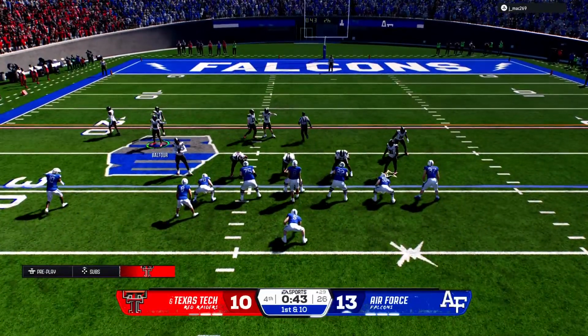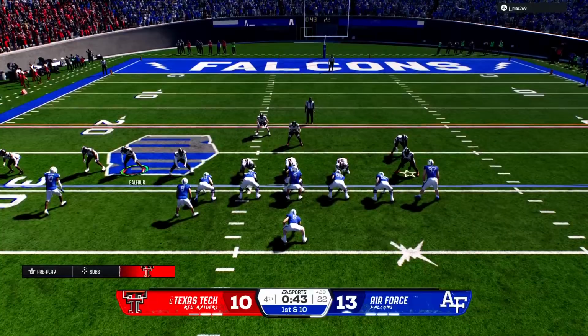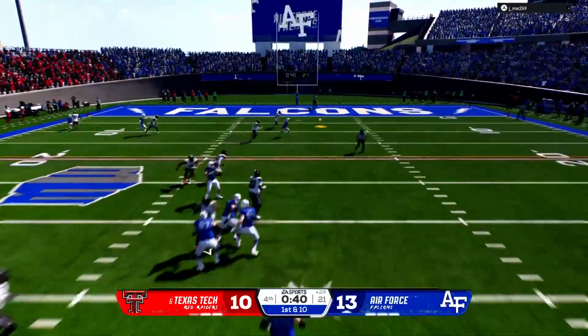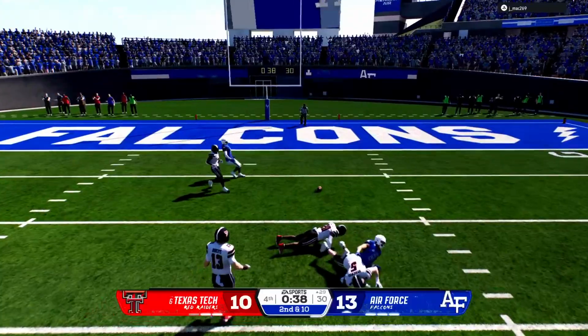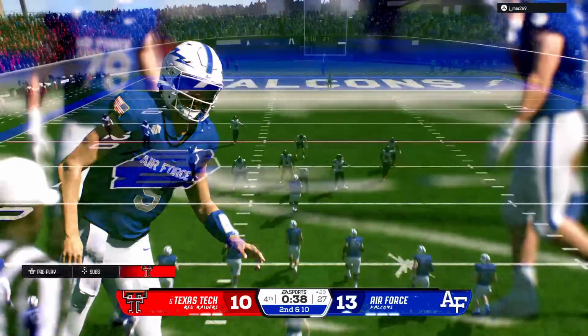Here comes the Air Force offense back onto the field. And they come out with a field goal lead. Defense just got to stop now to capitalize, David. Yeah, keep the momentum going, right? Defense did a great job. They held serve, got you the football back, Jesse. Let's go get some points.